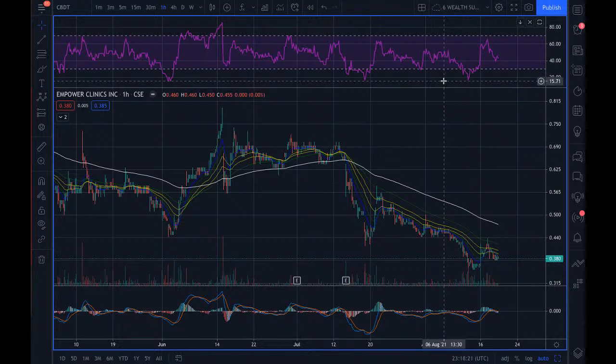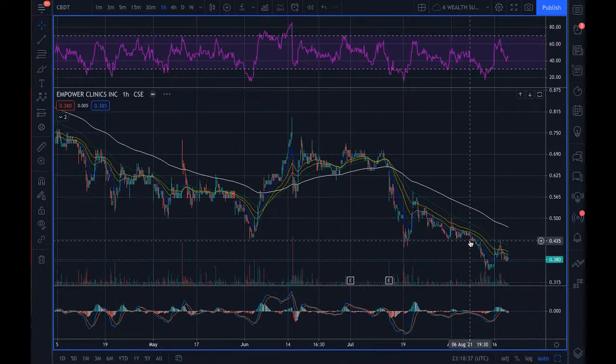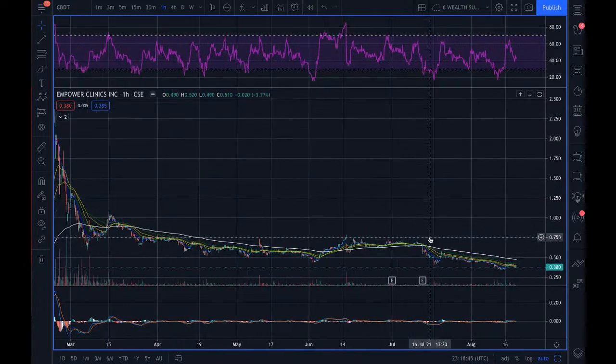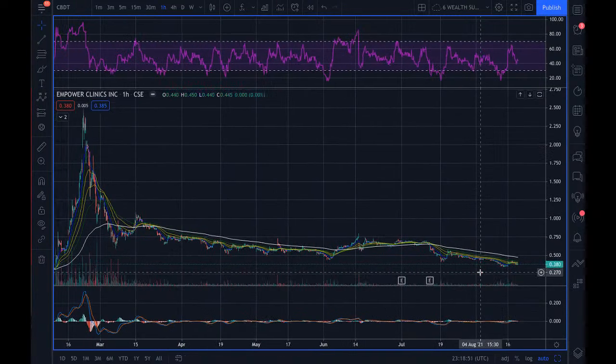That one was kind of... This one right here, there was a trade right there, but it might have another wave up to that moving average right there before it goes back down. I see 3 waves down right here, so that could have been the bottom, possibly.